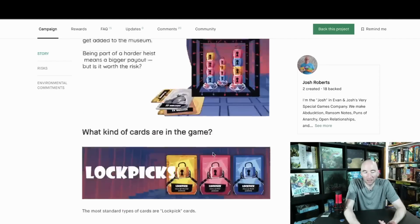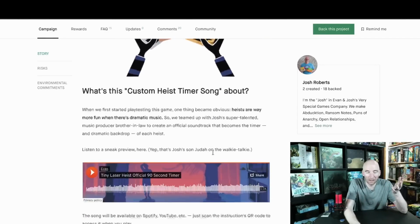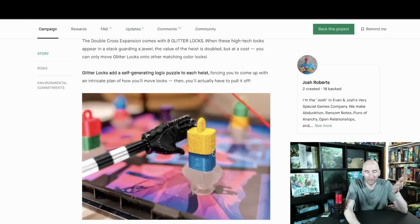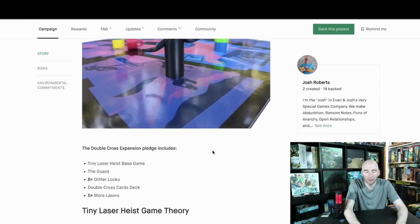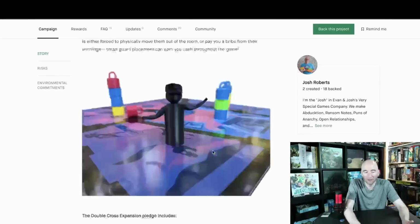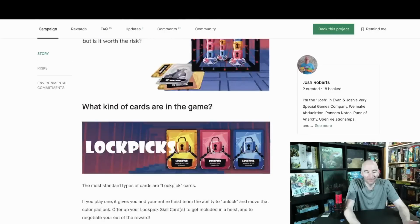You have power-ups, like I mentioned, things that are just going to mitigate things, lockpicks, money that you're getting, something about a song. There's an expansion here that just makes it even more cutthroat, and take that with glitter locks. I mean, I guess, and somehow this adds a logic puzzle to each heist with how you're having to do the glitter locks comparatively. So yeah, but unfortunately, again, that's about it on the page. No videos of the actual gameplay, no rule book, and so take that for what you will.